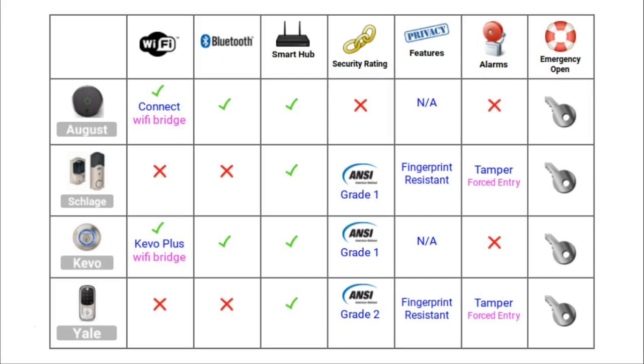All four of these locks can connect to a smart hub or network controller, as they're also called, as part of a home automation system such as Wink or Amazon Echo. The August lock is the only lock in this comparison that doesn't have an official security rating from ANSI, which is the American National Standards Institute. The Schlage and the Kevo locks both have a Grade 1 residential rating, and the Yale has a Grade 2 residential rating.